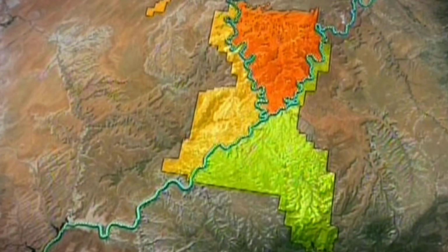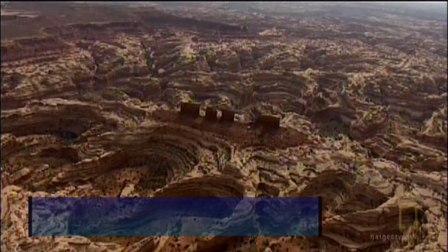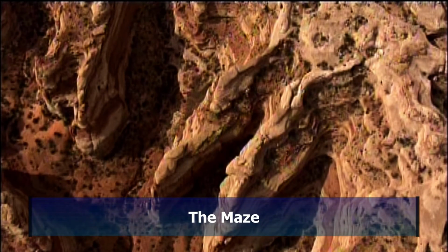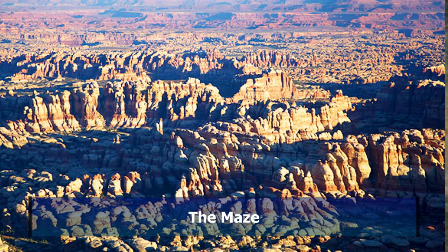We will not be going into the Maze area. It's the most remote and rugged terrain in the lower 48 states, and the only way in is by foot. Butch Cassidy, the Sundance Kid, and their Hole in the Wall gang hid out here during much of their time.